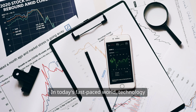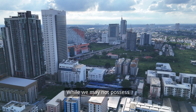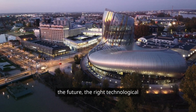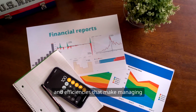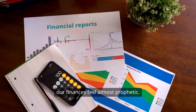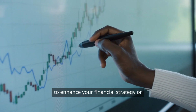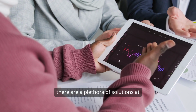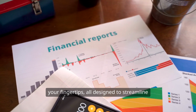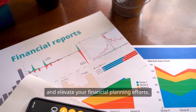In today's fast-paced world, technology has become an indispensable ally in the financial planning process. While we may not possess a crystal ball to predict the future, the right technological tools can provide us with insights and efficiencies that make managing our finances feel almost prophetic. Whether you're a business owner looking to enhance your financial strategy or an individual just starting your journey, there are a plethora of solutions at your fingertips, all designed to streamline and elevate your financial planning efforts.